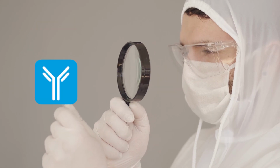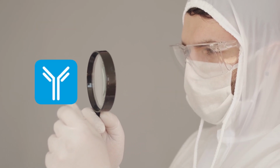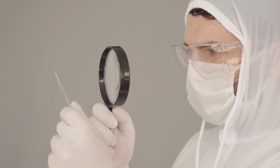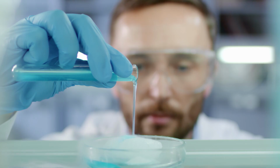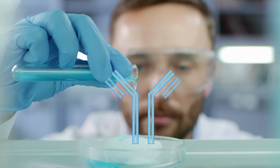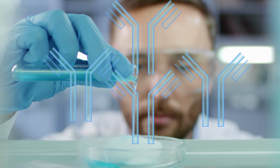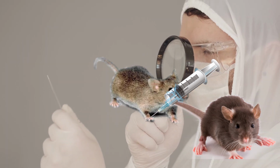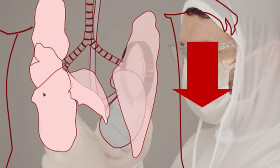There are monoclonal antibodies being studied that target specific regions of the coronavirus. Recently, researchers identified unknown antibodies in a COVID-19 survivor that blocks SARS-CoV-2, the viral infection that causes COVID-19, from attaching to the human cells. They then created multiple copies of each antibody and tested them on mice, and results showed that the viral materials in the mice's lungs decreased as much as 30%.